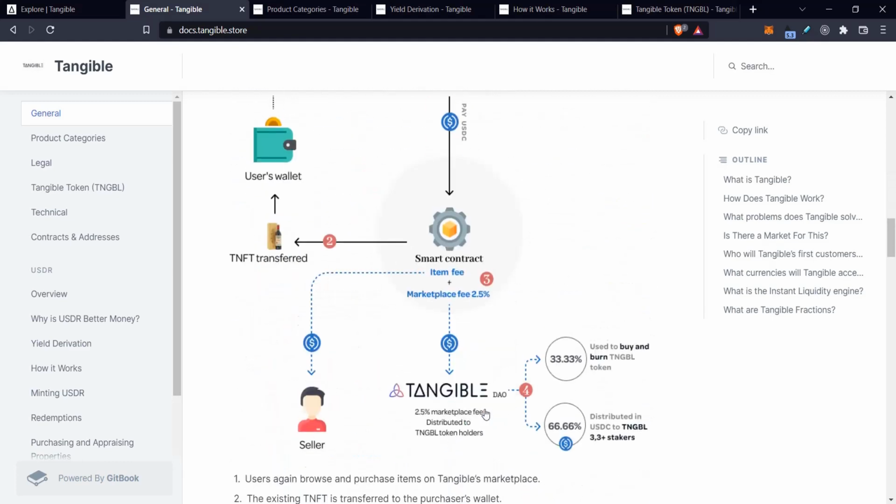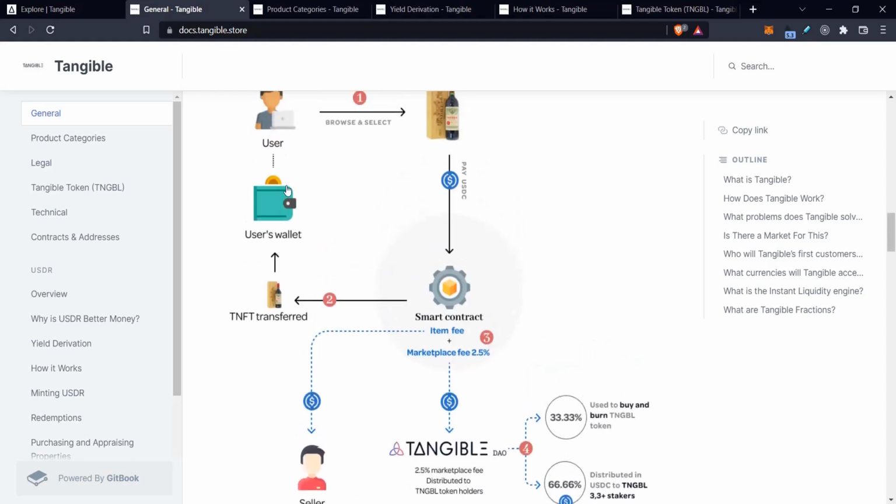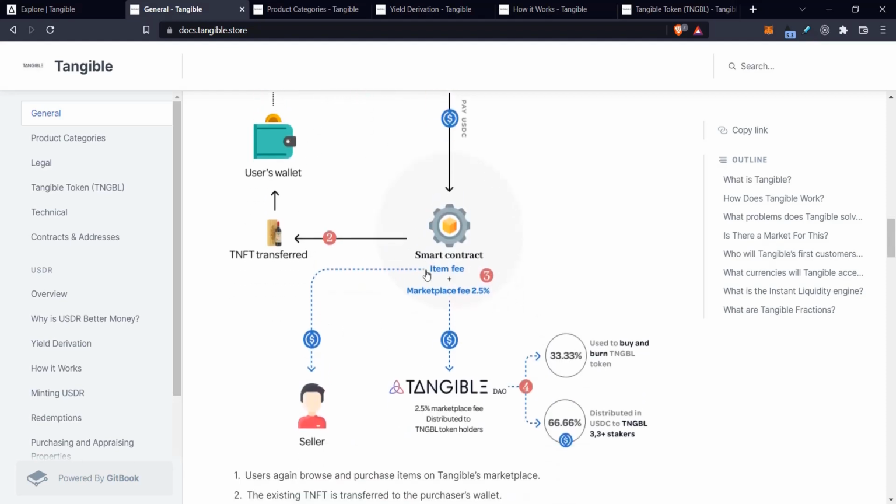Okay, now there's some more here. So let's say this guy wants to sell his NFT on the marketplace, so he lists it and this guy comes and buys it just like above, right? So he gets the item fee, right? How much he's selling it for. But the marketplace takes 2.5%. Now this is important because this 2.5% goes to the stakers. It basically is used for the governance token of Tangible.